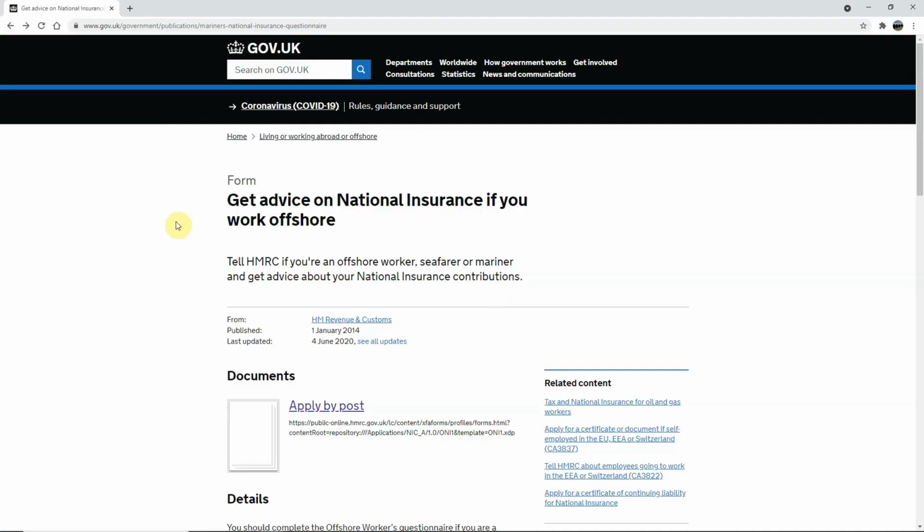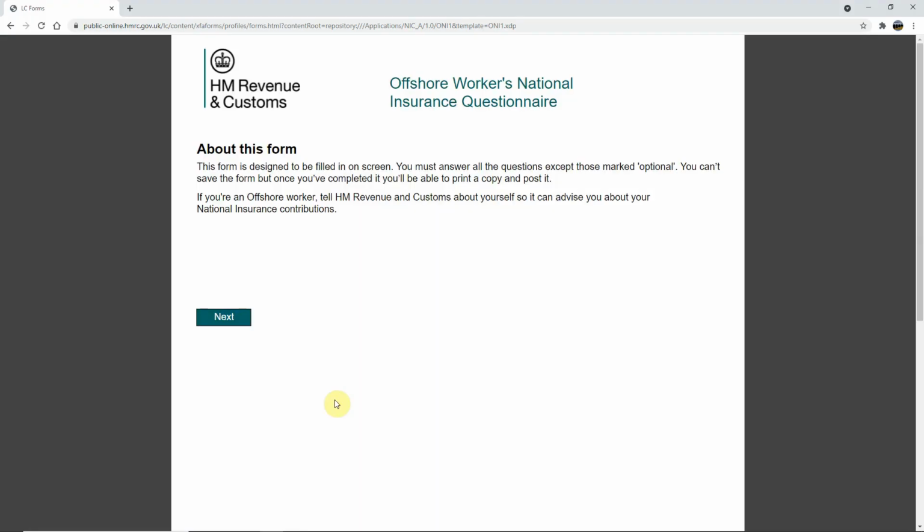But I must point out that this only covers us for tax. National insurance, on the other hand, that's a different story. And for that, you need to fill out a questionnaire. HMRC will then decide if you need to pay it. If you don't need to pay it, remember that failure to make voluntary contributions could affect things such as your entitlement to a state pension.